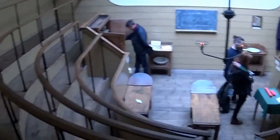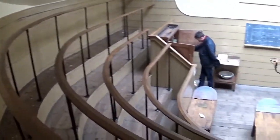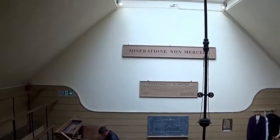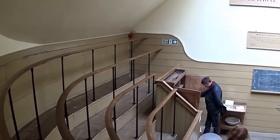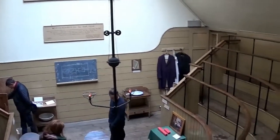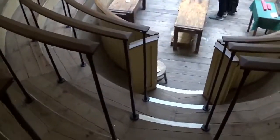This is where they used to perform the operations. This is your operating theatre, man. And of course, all the medical students and doctors would stand here and watch the operation. Wow. This is so cool, man. We'll go back down there in a sec, but let's go down here first.